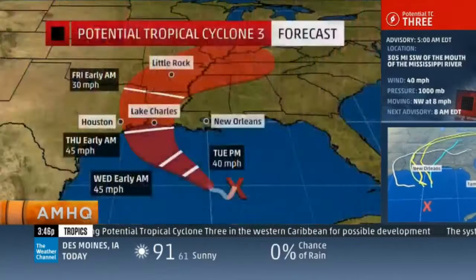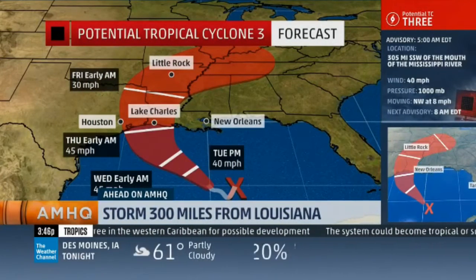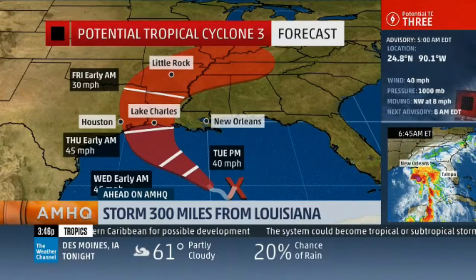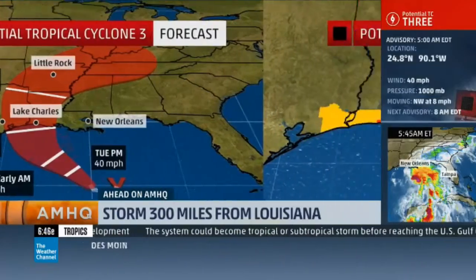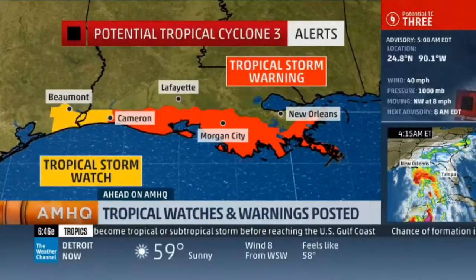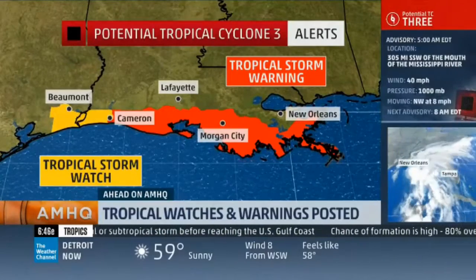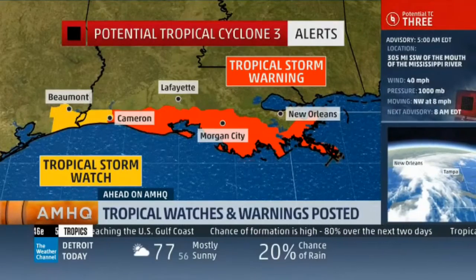Ahead on AMHQ, we are tracking potential tropical cyclone 3. This storm is just 300 miles away from the Louisiana shoreline, and we could see impacts on land as early as Thursday morning. In fact, we'll already see the impacts with the rain, and that's spreading in through today. It's the wind and the rain. You've got tropical storm warnings up for the coast of Louisiana. Tropical storm watches extend into Texas. Jim, but we know the rain is going to be an issue for many here along the central Gulf Coast.